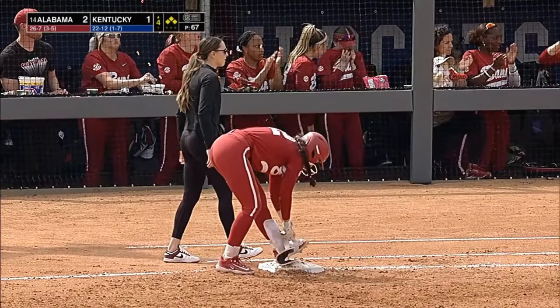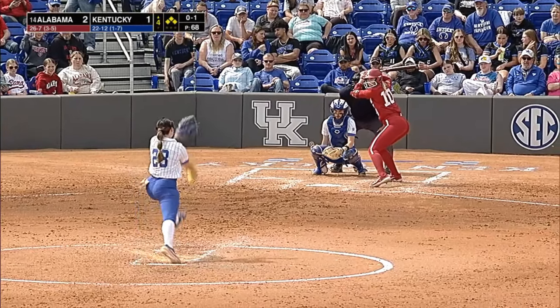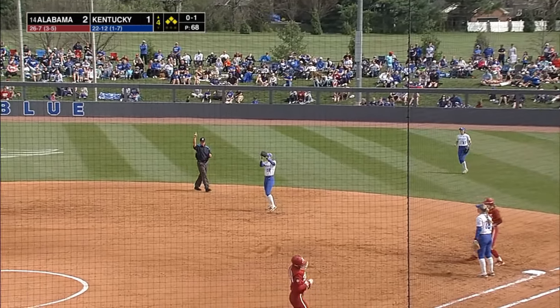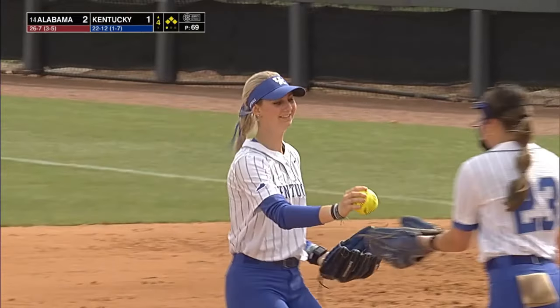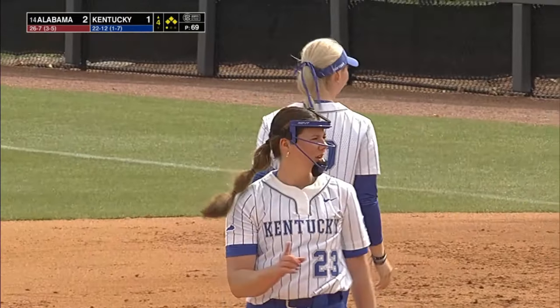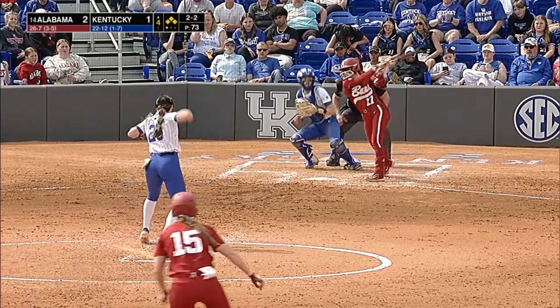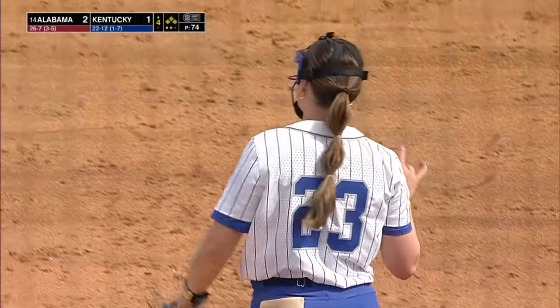Home crowd didn't like it, and now Rachel Lawson is going to come out to argue. Make up for it here. Lifts a soft fly to second. Infield fly is called. And for the Wildcats, finally out number one. Here now the 2-2. Checks, foul tip rather. Mitchell held on to it.